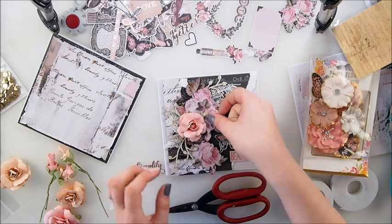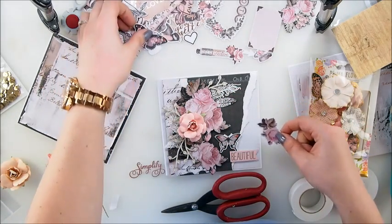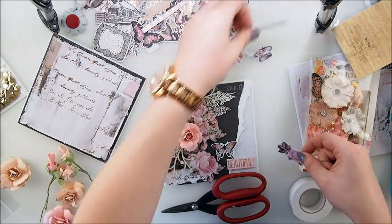One more flower like there. I'm just trying to think, do we need anything there? Like this or like that? Or not?